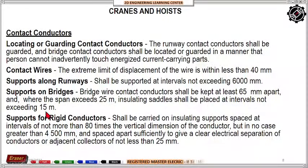So this is done kasi nagsasag yung ating mga wires nito, kaya tayo may insulating saddle para hindi siya magkaroon ng way na pwedeng mapunit yung ating insulation that might cause masira yung ating insulation at cause our crane or hoist to be grounded.